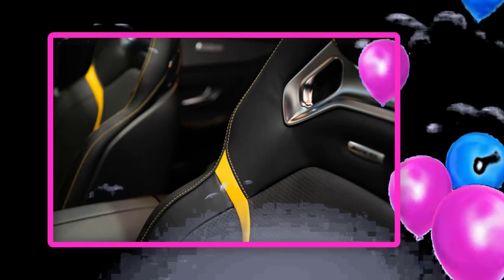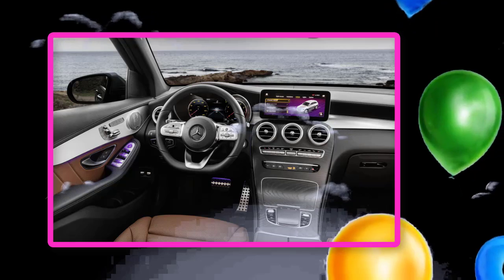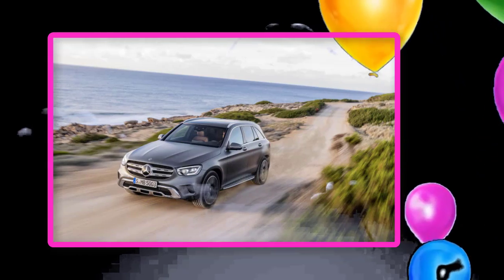The compact crossover SUV squares off against rivals such as the BMW X3/X4 and Audi Q5 with its 113.1-inch wheelbase and 183.3-inch overall length regardless of body style. 2020 Mercedes-Benz GLC class safety and features.